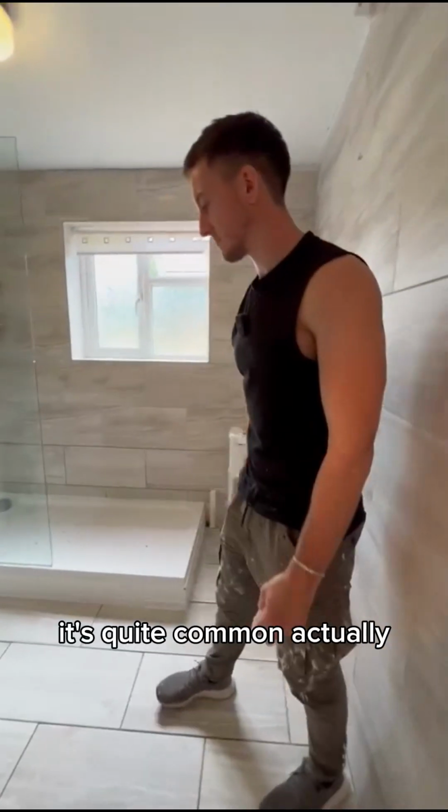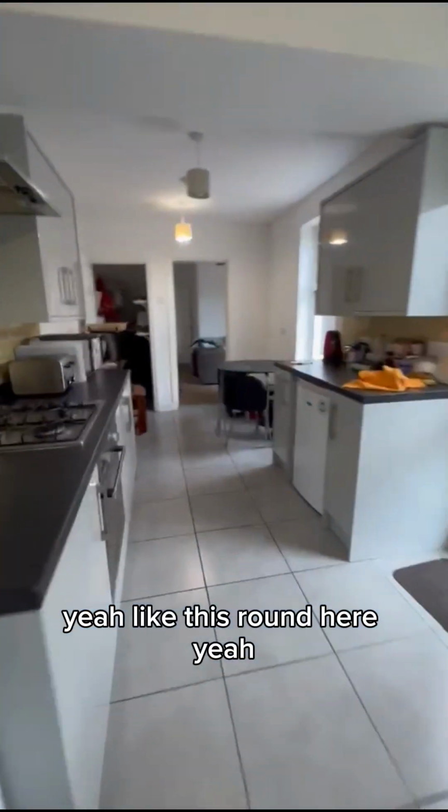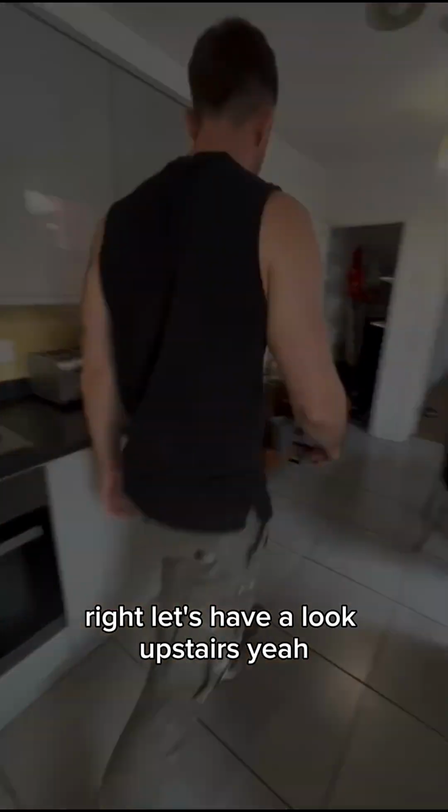It's quite common actually that the bathroom is on the back of the kitchen. Because they just extend out. There's loads of them like this around here. Right, let's have a look upstairs.